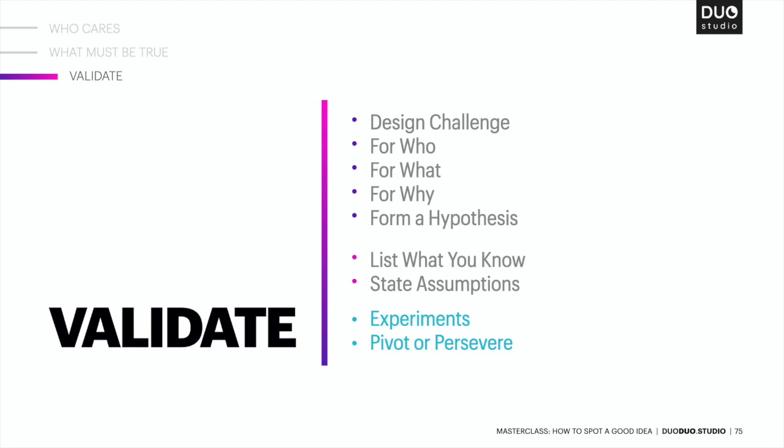And this gives us the ability to make strategic decisions. Did we miss something? Do we need to pivot? Or were we right? Let's persevere down this path. How do we gain confidence that what we're about to do is the right thing? Not just anything. This is really about de-risking.